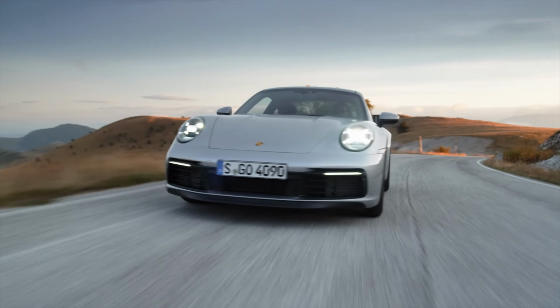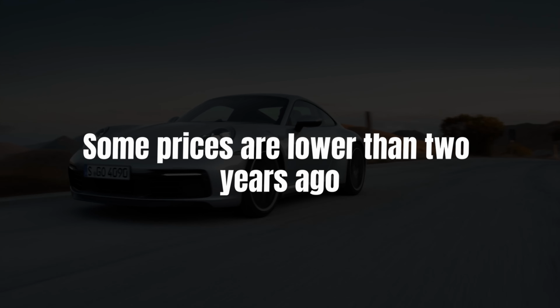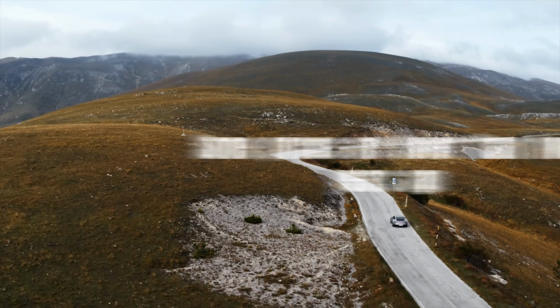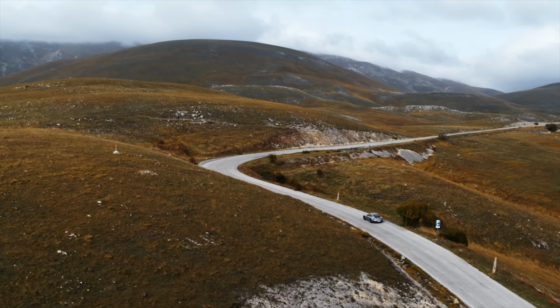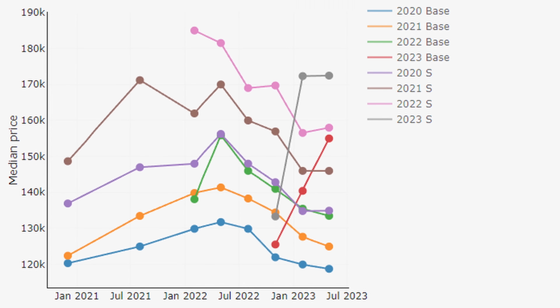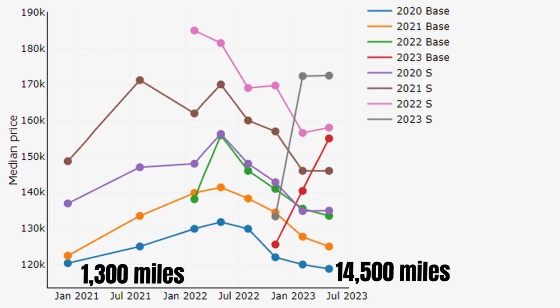But we can also see that 2022 and in some cases 2021 cars are priced lower than in December 2020. Yet, on a like-for-like basis, these cars aren't cheaper. For example, a 2022 base model had on average 1,300 miles at the end of 2020, while they currently have almost 15,000 miles. So you pay almost the same, but get a car with more miles.